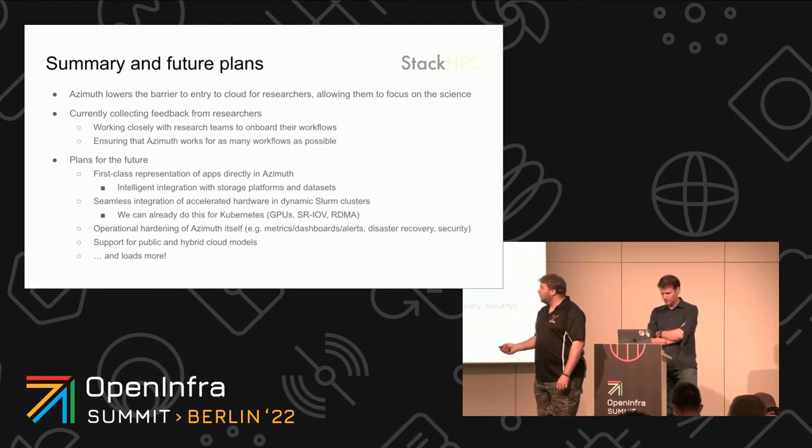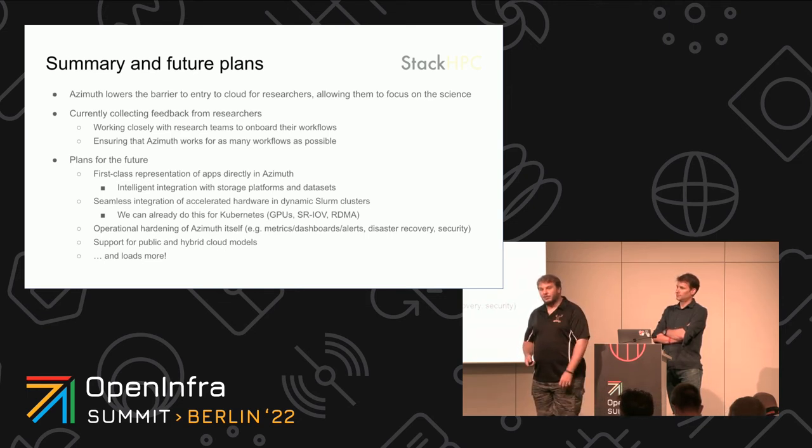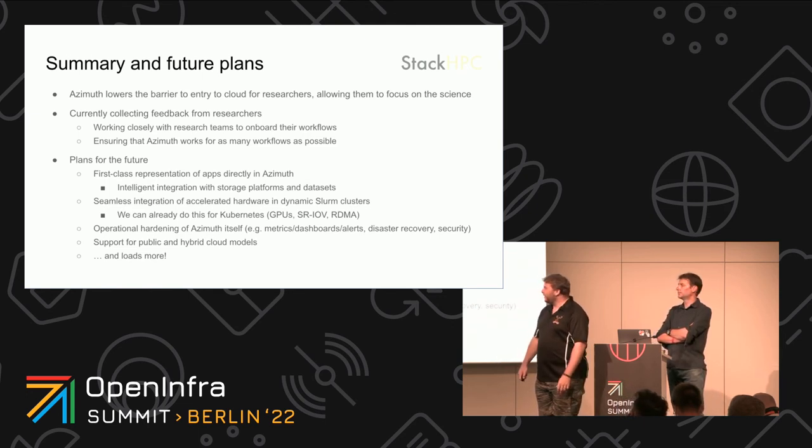So by having a first-class representation of apps in Azimuth, we can do things like integrate intelligently with data sets and storage systems, which is one thing that our users want. And so they'll be able to do things like, say, I want a JupyterHub that has these two data sets available as mounts inside my pods, for example. That's the kind of thing that we're looking to target to do.